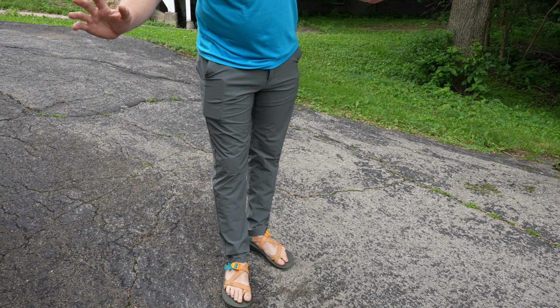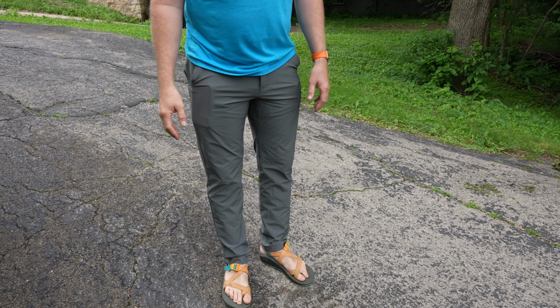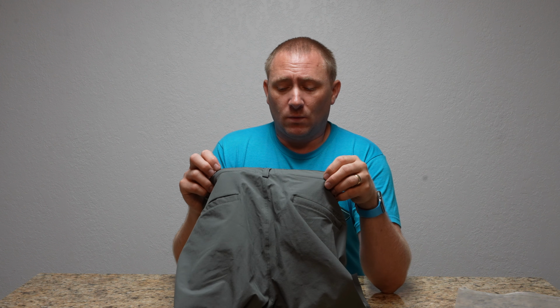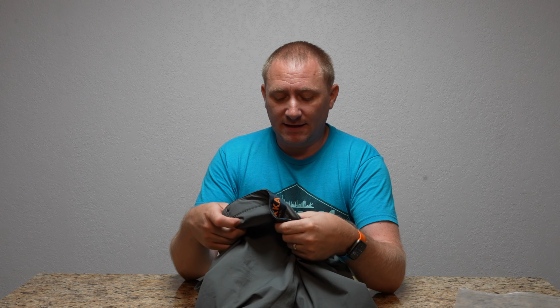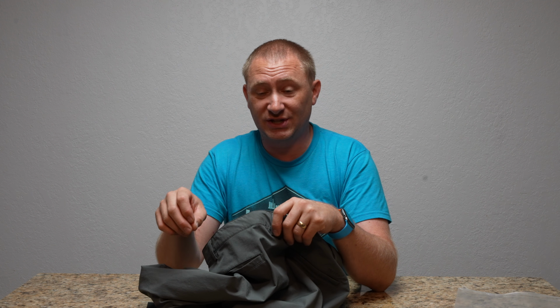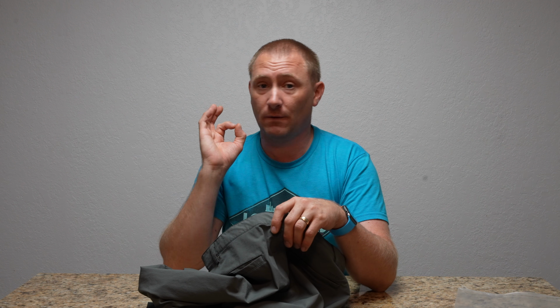I like them a lot. I really do. Tremendously love them. So that was the lightweight traveling pant from TEREN Designs. Now, couple things. My size, this is a 34-32. I typically wear 34-32, so true to size, they are. They are right on the money.